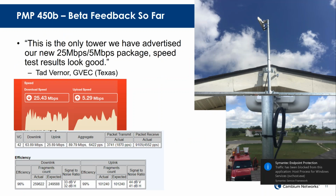And we've gotten some of these in the field. So I'd like to share a little bit about some betas that have gone on with some folks. I'm going to read a couple quotes because it's better to hear it from the customers than from the vendor. We have a customer in Texas that's using this, and he says, "This is the only tower we're advertising our new 25 by 5 package, and speed test results look great." He says good, but he told me great in person, believe me. Tad's in love with this stuff.